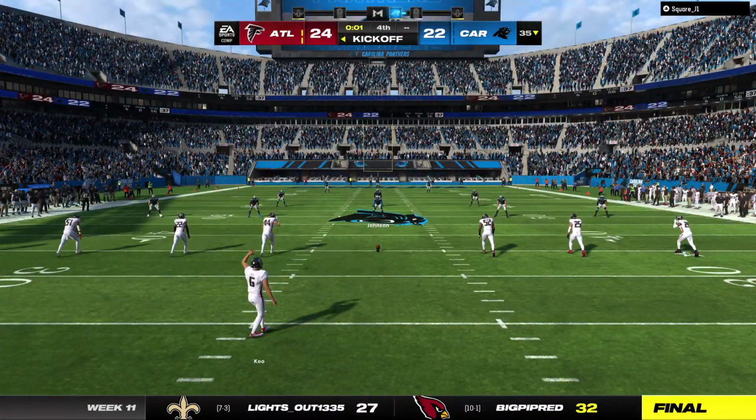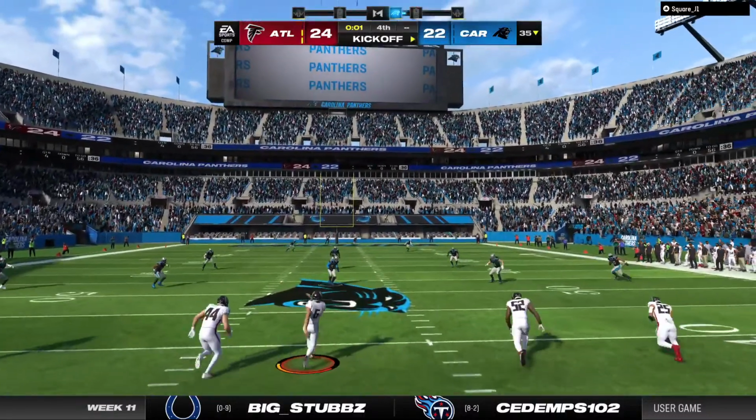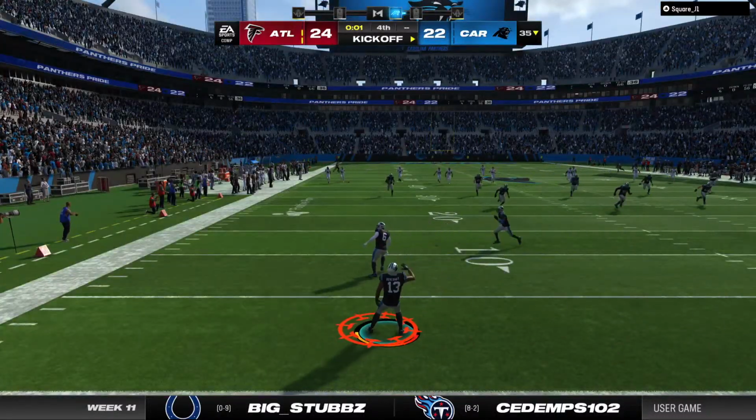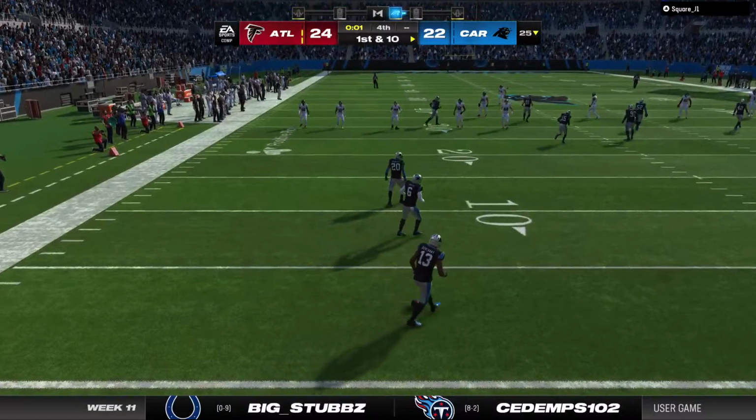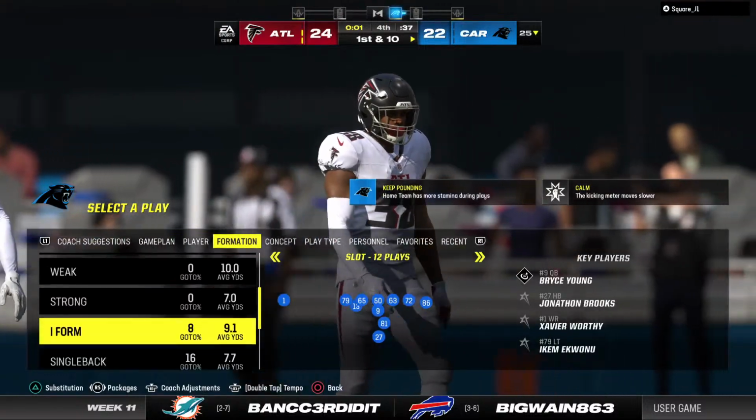Younghoe Koo to kick off for Atlanta. Koo just hit the field goal. Now he kicks off. And the fair catch is taken. No time will come off the clock. And they will begin this critical drive at the 25-yard line.